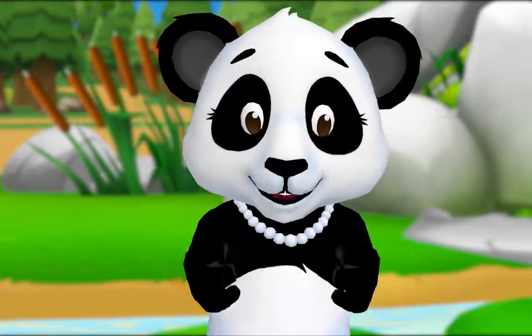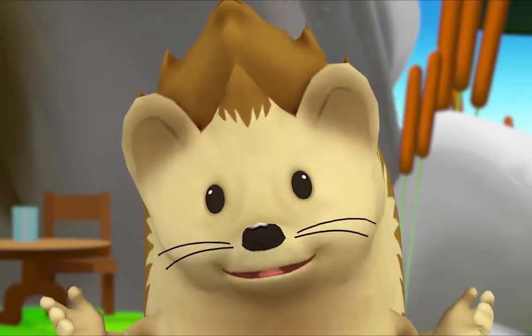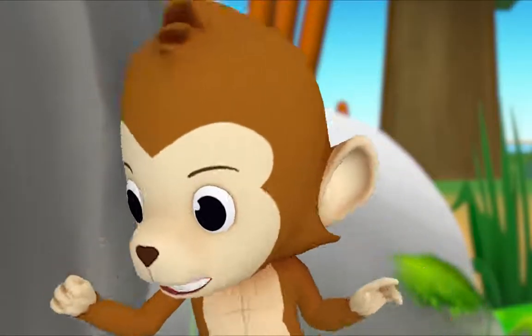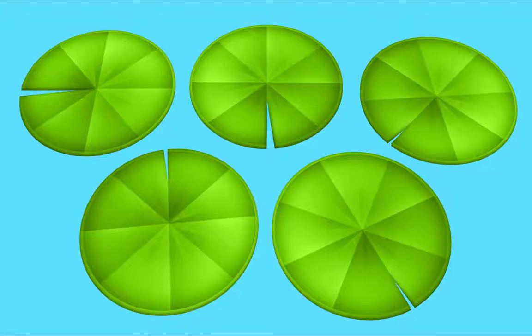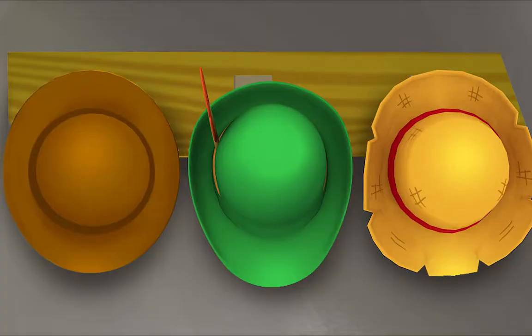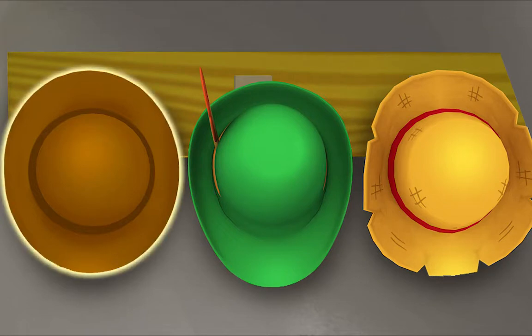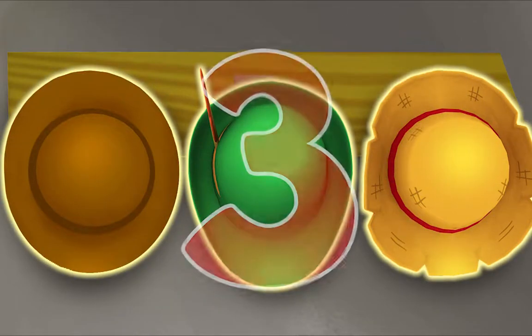Let's look for things to count. I'll help you. Let's count lily pads. 1, 2, 3, 4, 5. 5 lily pads. Now let's count Mr. Frog's hats together. 1, 2, 3. How many in all? 3? Yeah, you got it.